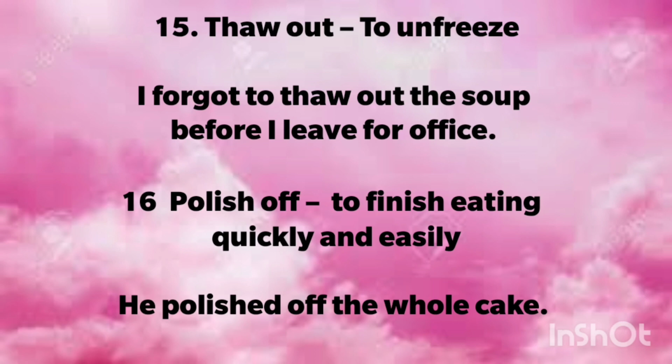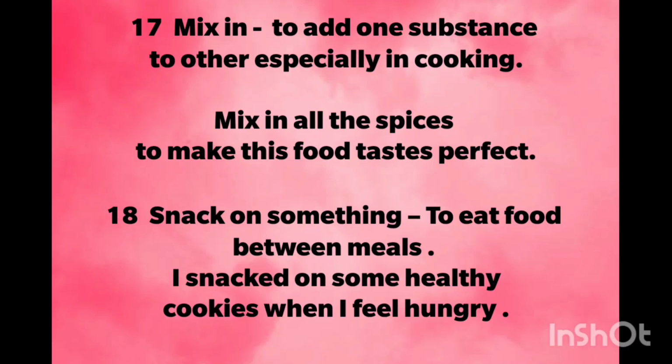The 16th one is polish off. It means to finish eating quickly and easily. He polished off the whole cake. So when you eat something very hastily or in a hurry, you can use this phrasal verb, polish off.